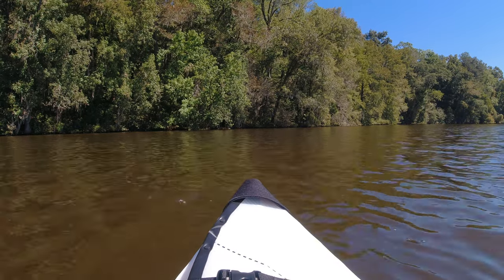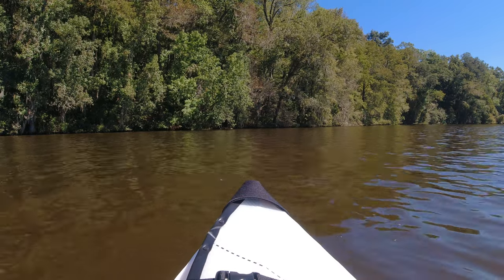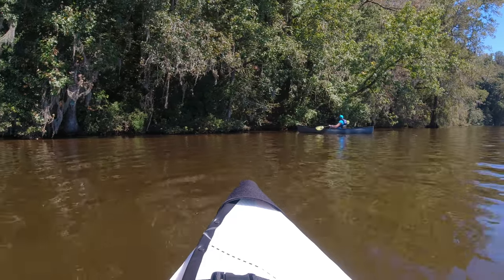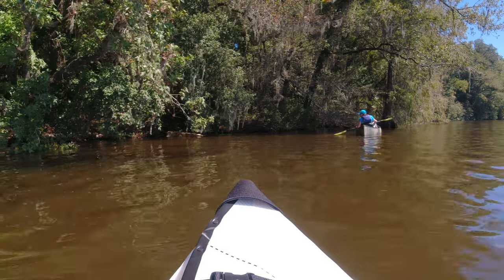But doesn't it look like the head's on the shore? Yeah. And the butt's facing us? That's exactly where it is. That's what it looks like. You can come over here. It's definitely dead. It's disturbing from a distance. Close up, I think it would be nightmarish. You're not wrong.